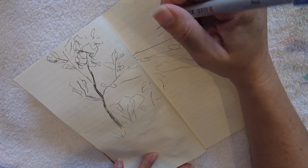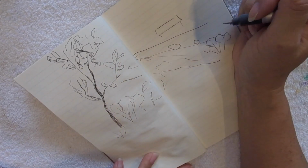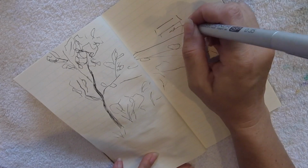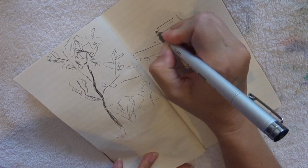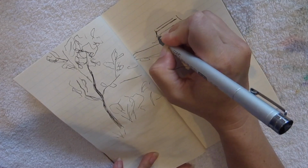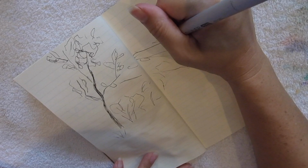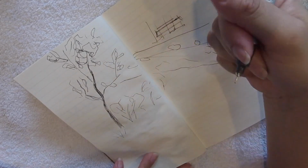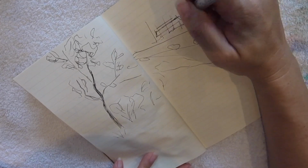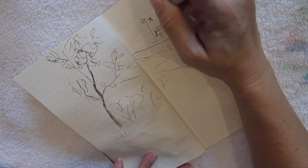But also, this is supposed to be a little building in the distance with some rocks. I think I probably made that too big, but I will fix that. See, I don't even care about the mistakes. I kind of just leave them there. I'm sorry about my nails, by the way. There's a bunch of palm trees.